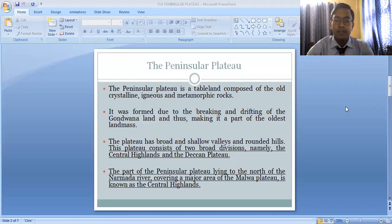Okay, and it is divided into two broad divisions, that is the Central Highland and the Deccan Plateau. So first, the Central Highlands. The part of the Peninsular Plateau lying to the north of the Narmada River, covering a major area of the Malwa Plateau, is known as the Central Highland. So basically, it covers the part of the Peninsular Plateau which lies in the north of the Narmada River, and it covers a major part of the Malwa region actually.